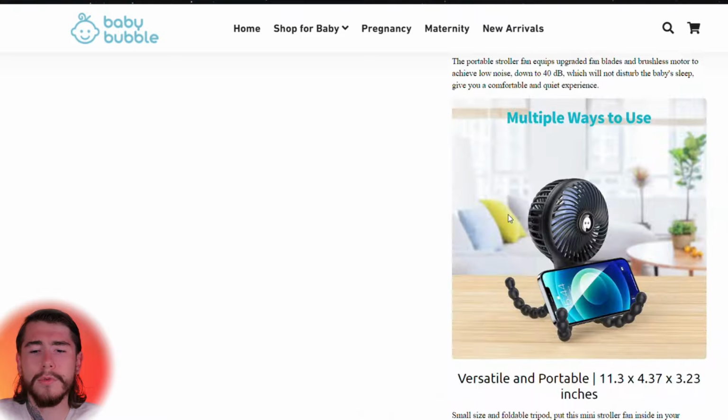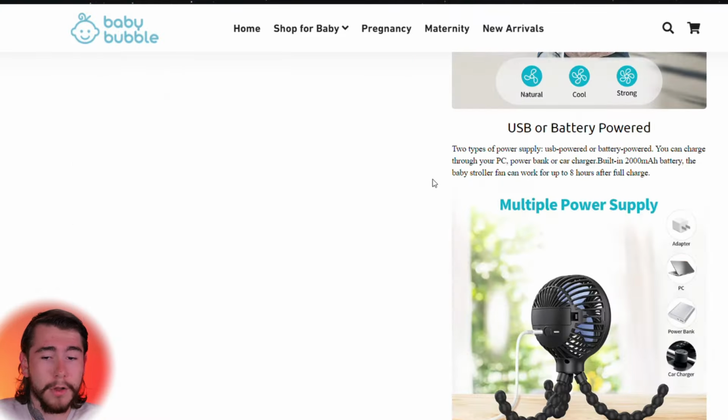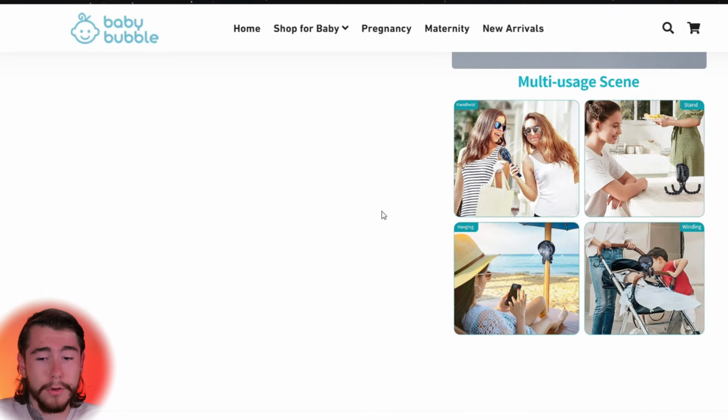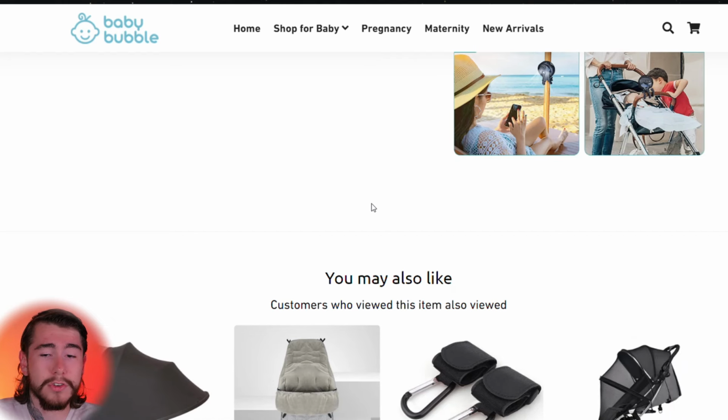Once again, I would include some sort of an upsell to increase your AOV or your average order value, as well as a sticky add to cart button as you scroll down through the description. But for selling products under $40, you really don't need to put too much detail into them.